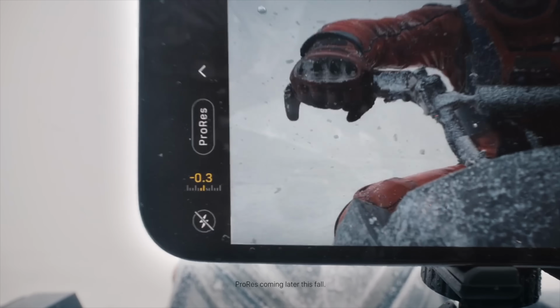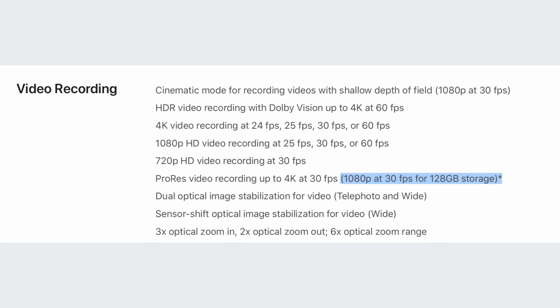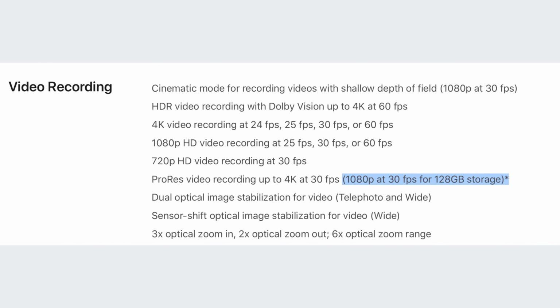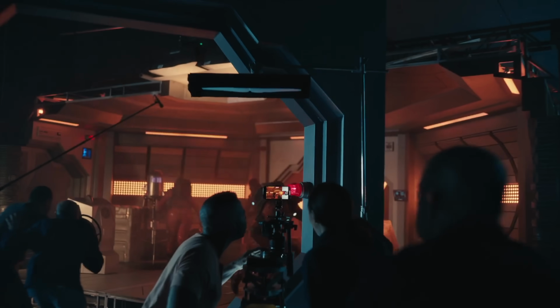Now for those of you who are looking at the 13 Pro models specifically, there's another important mistake that you need to avoid if you care about the new ProRes video recording feature that's coming later this fall. Apparently, because of the larger file sizes, ProRes recording will downgrade from 4K to 1080p quality if you buy the base 128GB storage model of the iPhone 13 Pro, which could very easily ruin the entire feature for you. So don't make that mistake if you care about 4K recording.